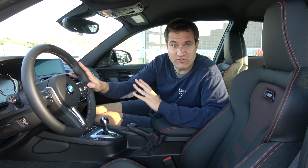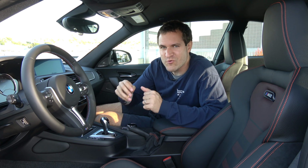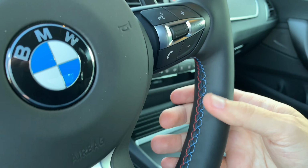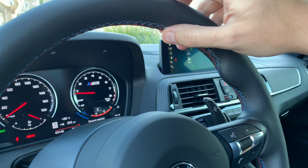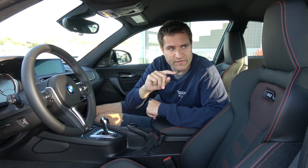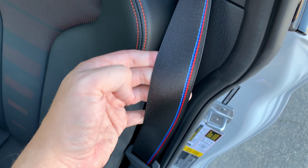But we aren't done with the nice stitching yet. I also want to talk about the stitching on the steering wheel. I always mention this in M cars because I really love it. BMW cross-stitches the M colors from the M badge into the steering wheel. They could have just done orange or red, but instead they went with the M colors, and I just love that. It's a great piece of attention to detail. On this car, they also did it on the seat belt. It has just one little line running through it with all 3 M colors.